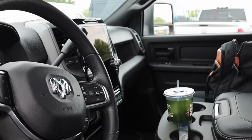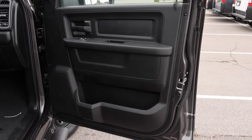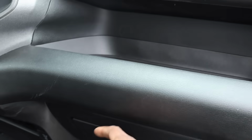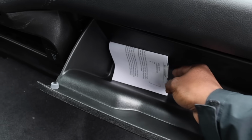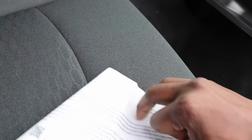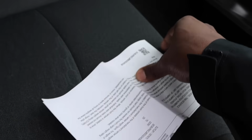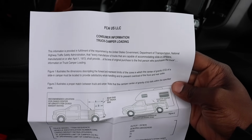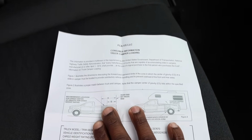Let's go ahead and check out the passenger side. Open storage right here. Oh, finally. Some trucks have this, some don't. So this is for a bed camper. So consumer information, be sure to pause it.